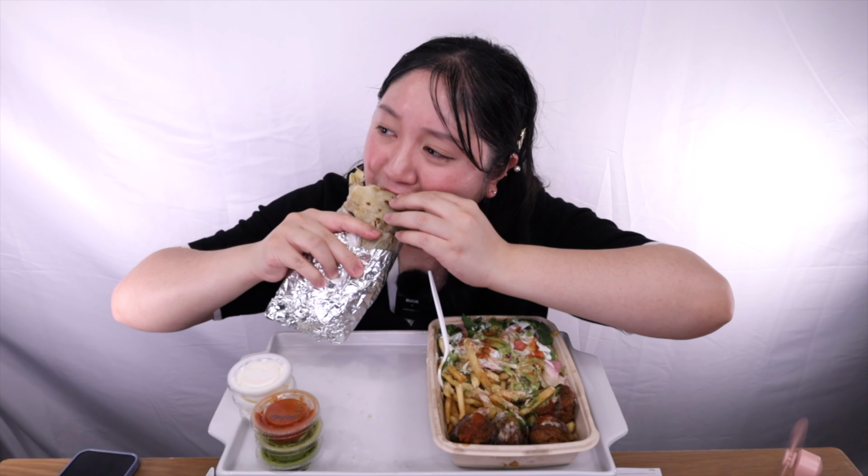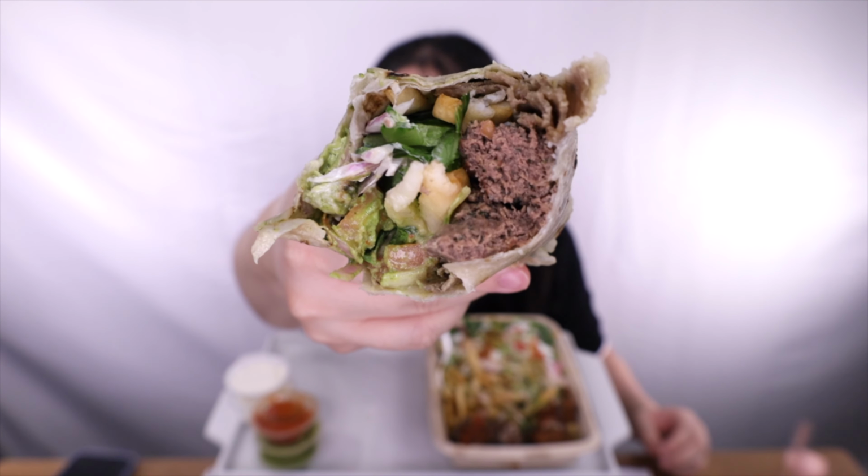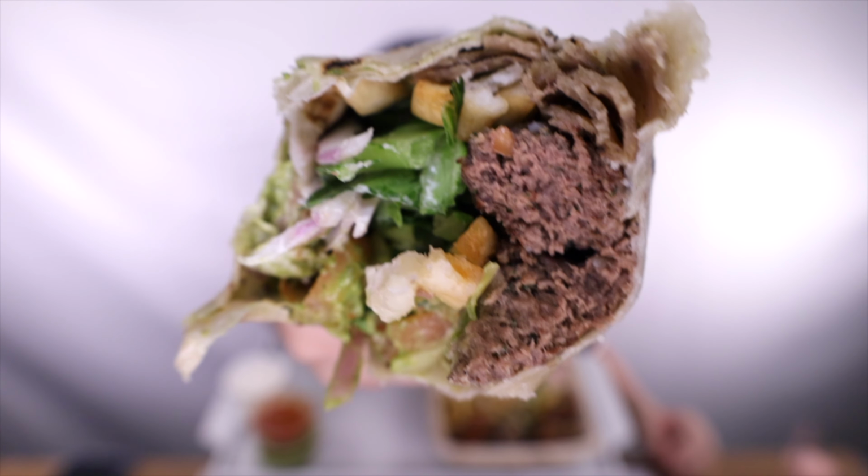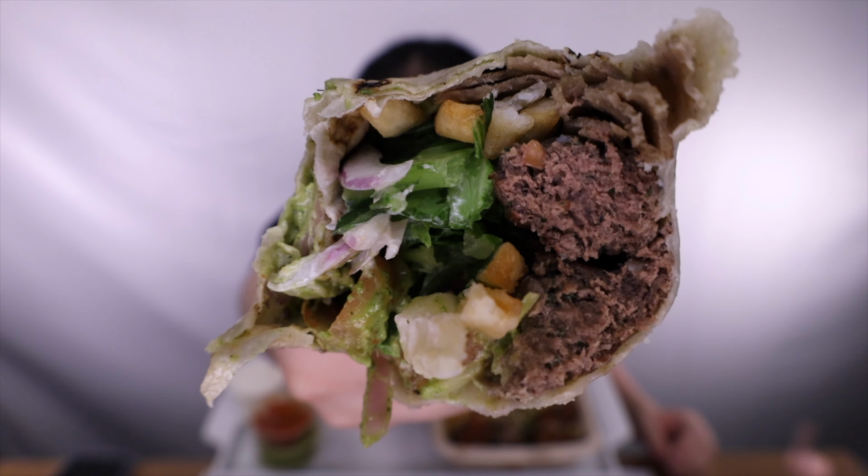This is huge, guys. And then there's some lamb in there, lettuce, fries, onions, tomatoes, yogurt. It's divine. It really is. Showstopper, amazing.